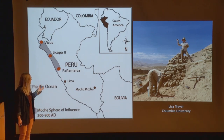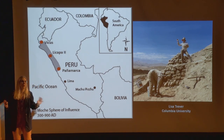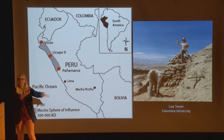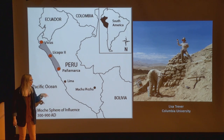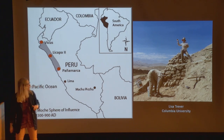And this is the southern monumental frontier of the Moche. There's dribs and drabs of Moche material a little bit further to the south, but this is where we have this massive, impressive waka. And this project I'm doing with Lisa Trevor from Columbia University. So just had to put her in there.